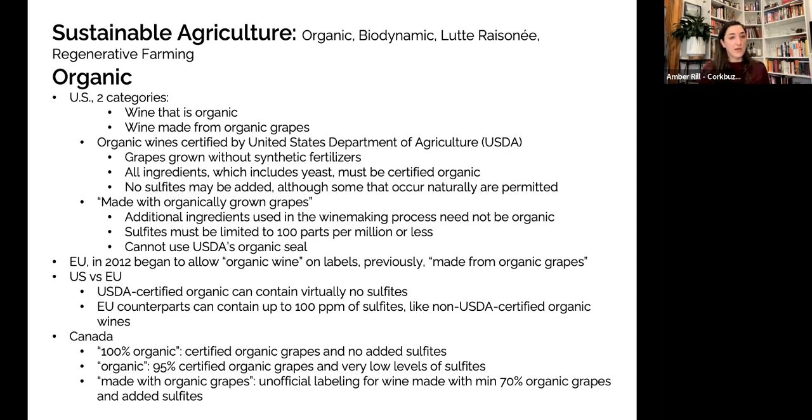In the EU, we began to allow organic wine on labels. Previously, they were called made from organic grapes. The USDA certified organic wine can contain virtually no sulfite, and the EU counterpart can contain up to 100 parts per million. Again, this is a lot. I find that today we also have some natural wine certifications in France. And I think usually the sulfite part per million is around 30. So much lower than these rules.